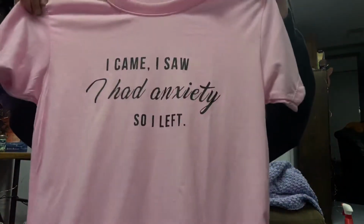And then the last four things are not technically bookish, but I say why not show them off. So first one is this shirt that I found on Etsy. I'll try to see if I can remember to link the store down below. It's a shirt that says, "I came, I saw, I had anxiety, so I left," which I really wanted as somebody that has anxiety. And it's just wonderful, and I love it.